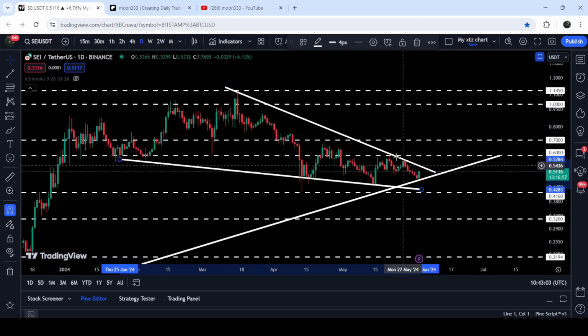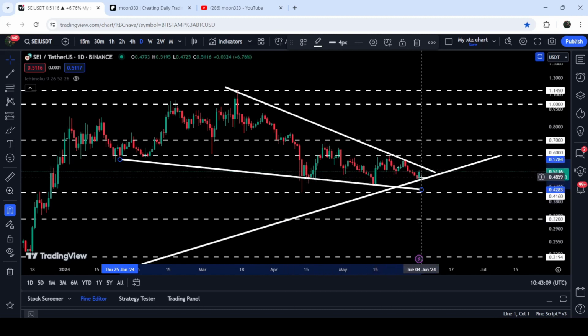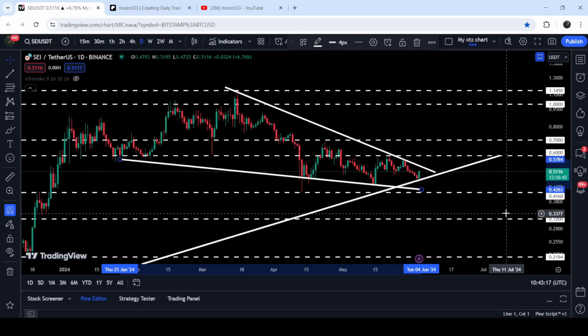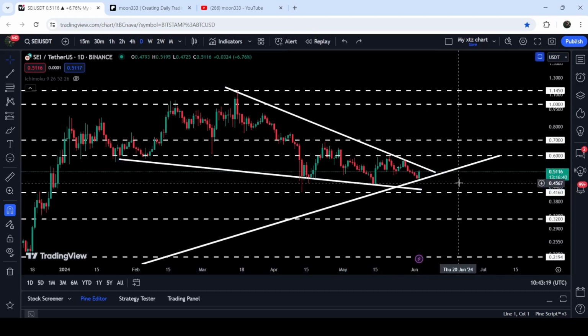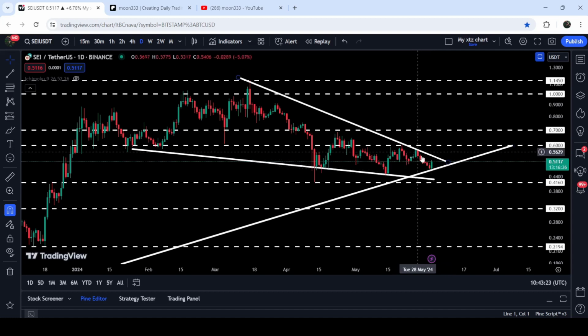And I was telling you that there will be a probability that we may expect another bounce from this uptrend line support. And in case of breaking down this uptrend line support, there can be a probability that the price may again test the support of the wedge somewhere here at this support of 41.6 cents. And you can see that the price line has bounced very well from this uptrend line support and is again moving towards the resistance of this wedge.